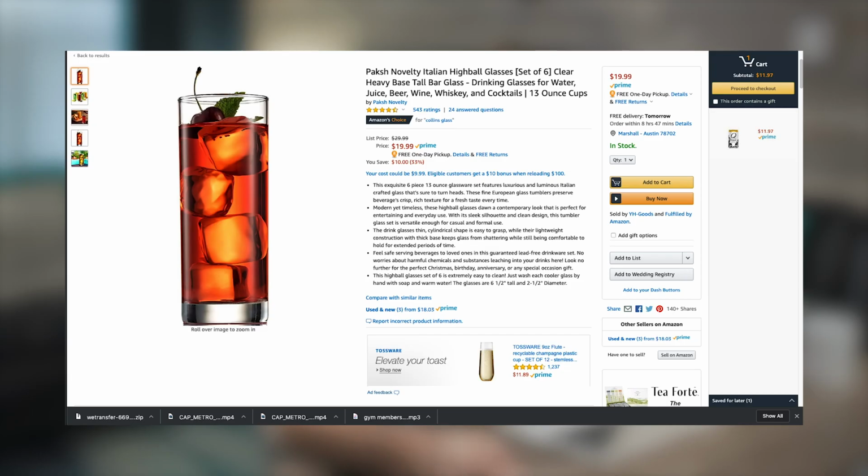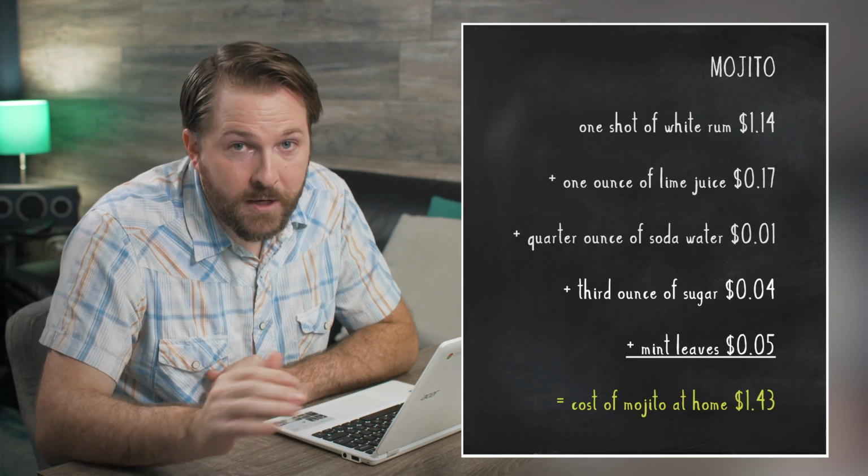And for mint leaves, I couldn't find any on Amazon, but locally, I'm looking at $2.48 for about 2/3 of an ounce of mint leaves. And mojitos are usually drunk in Collins glasses. I'm seeing a set of 6 for $20. We're not going to include the cost of the glass in the drink, but if you do want to buy it, it's there for you.